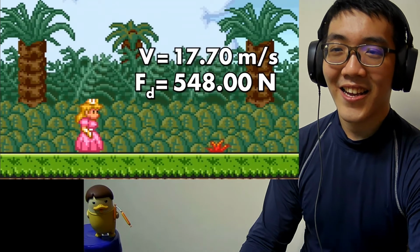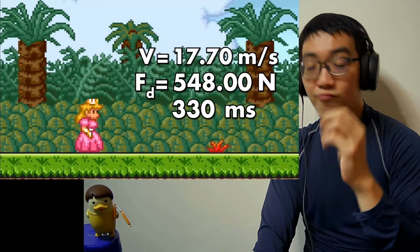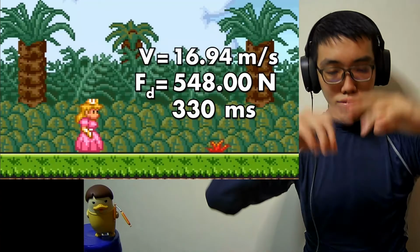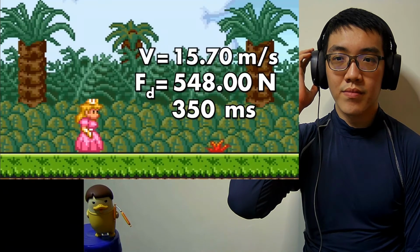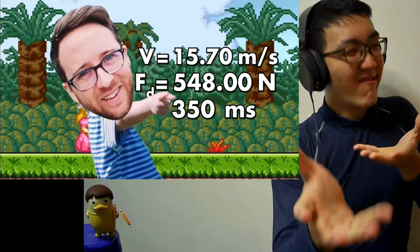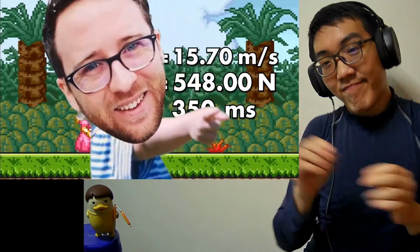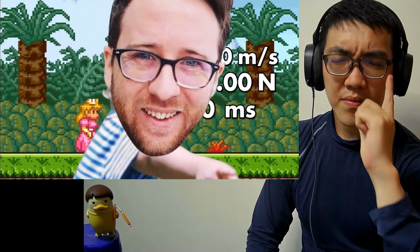Parachuteless, Peach hits the ground at 17.7 meters per second after 330 milliseconds of falling. With a parachute skirt, she hits the ground 2 meters per second slower and almost 20 milliseconds later, so it is doing something. Okay, so what if we just make the skirt bigger so it actually behaves like an actual parachute? I mean, all we have to do is make it really big and we should be fine, right? Well, yes and no. Maybe.